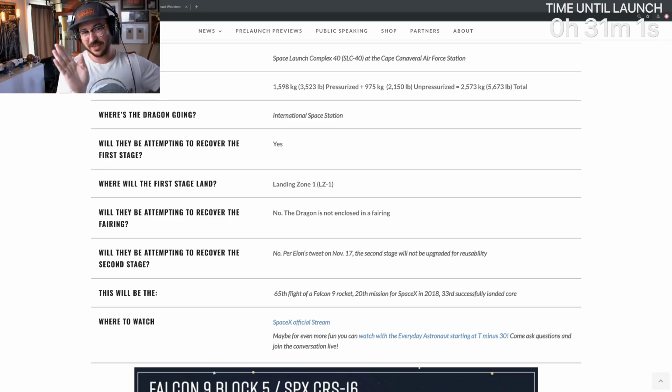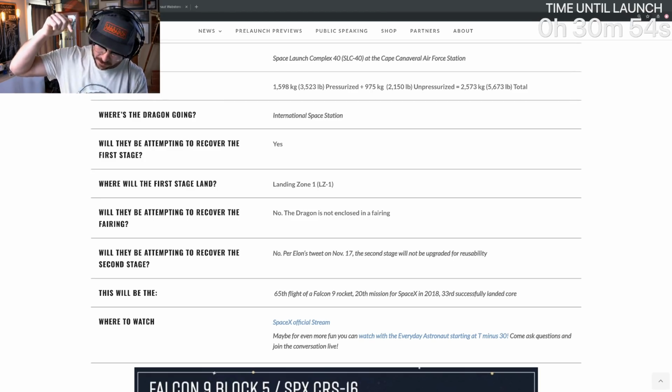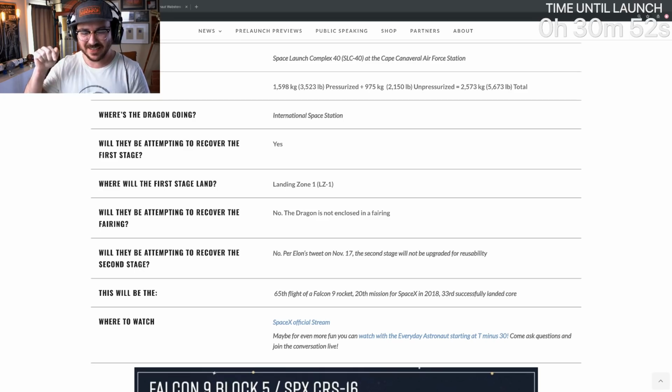It is flying over, and it has to line up perfectly with that inclination. Otherwise, they would miss it. Literally 1 second. They have 1 second to hit go, basically. Well, it's a lot more complicated than hitting the space bar like it is in Kerbal Space Program. But really, that's what it comes down to. 1 second.